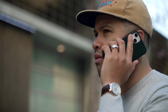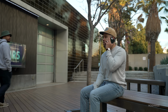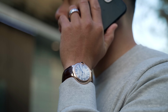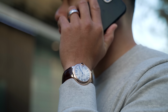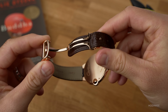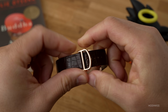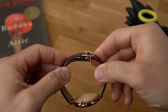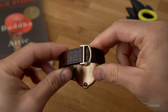Regarding accuracy, I don't think Cartier provides a rating, but from my experience, it was always just fast 2 to 3 seconds per day, which for me is excellent. I always appreciate a fairly accurate mechanical movement. It also probably helps that there were no expectations to begin with. Lastly, it comes on a brown alligator leather strap with a deployment buckle that hides the leftover strap under itself, giving it a really clean look. I wish more watch brands did this. It's a small detail that I didn't know I'd appreciate until now.